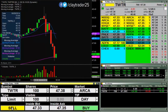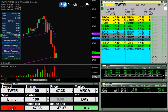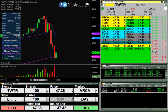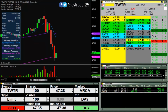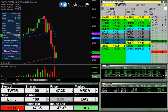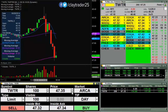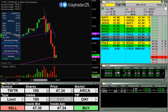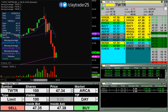So I'll try to scale out a little bit more. There we go. Got those ones taken. Try those at 38. And I'm just trying to scale out of the remainder just because I didn't get that best entry point there. All right, so I'm all out.